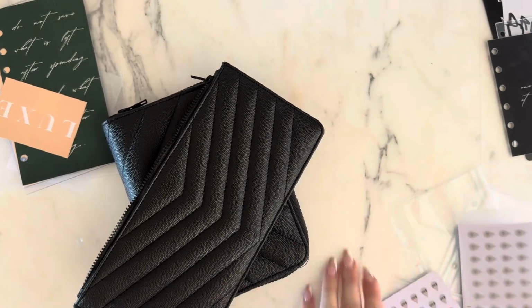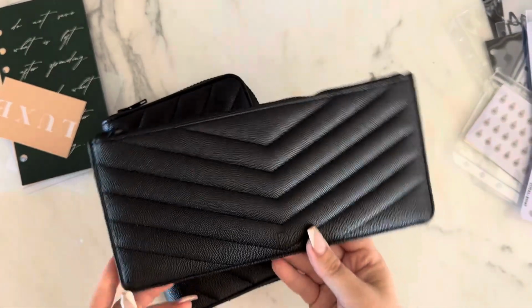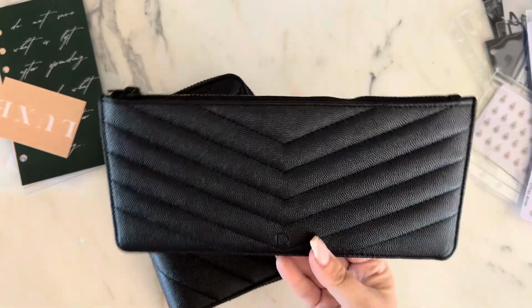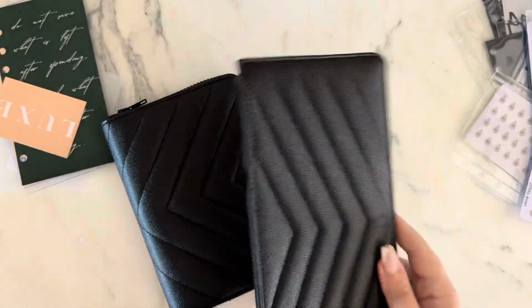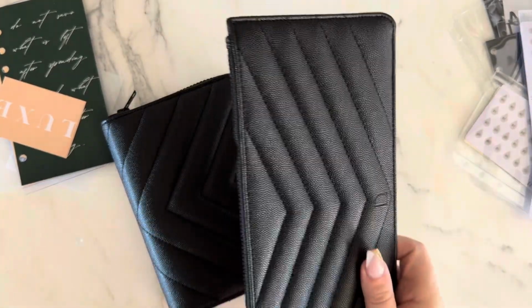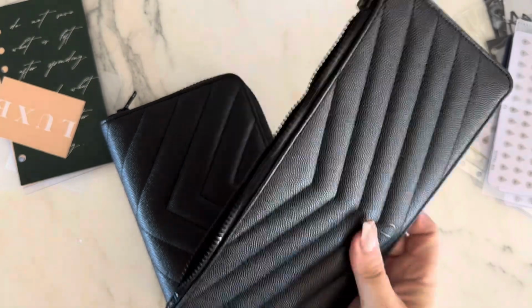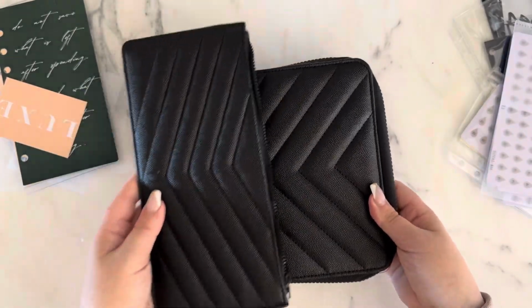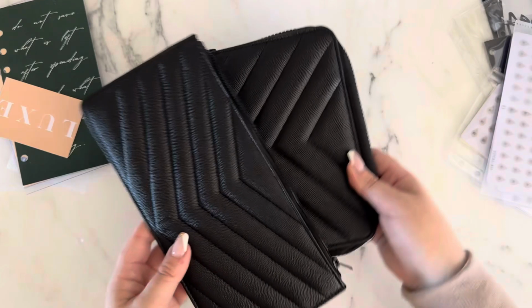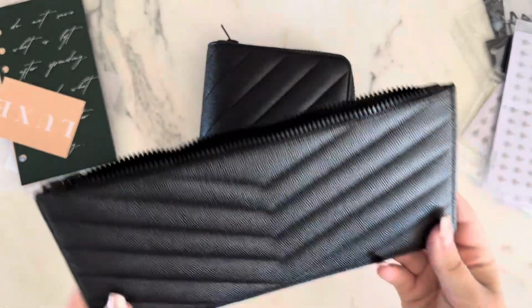So let me move this stuff out of the way. The pouch is, I guess we would call it, I don't know what I'm calling it actually. I don't really want to call it a money pouch, because let's not limit this. It can be anything. It could be a clutch, a pen pouch. It can be for planner items, for trackers. It can store so many different things. The size of it, I just love it. Here's an A6 size binder, and it's definitely bigger, which is what I love about it. But yes, one of the main purposes and intentions is a big pouch.